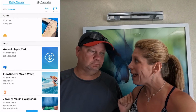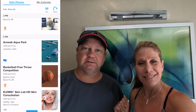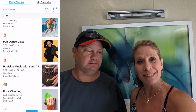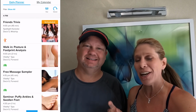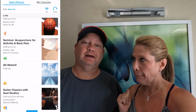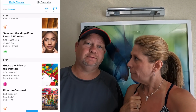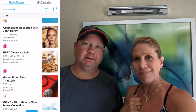Today we are in Labadee. Yes, our very first time being in here, so we're very excited to see all the stuff. We're just going to stay in the port today and enjoy which beach? We're probably going to go to Columbus Cove. They do have a tram service that takes you throughout the island.